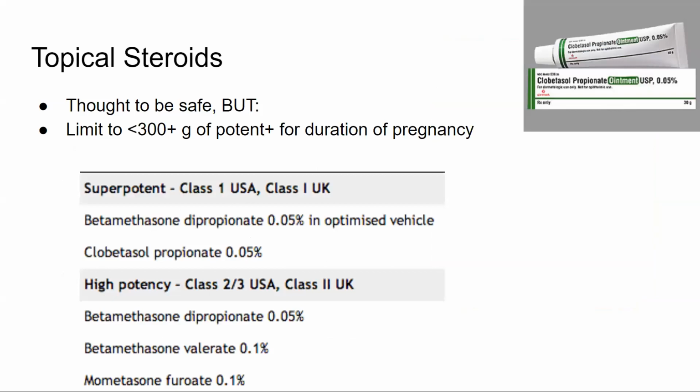Topical steroids. So topical steroids are thought to be safe, but you should probably limit the amount of high potent or super potent topical steroids you prescribe to a pregnant woman to 300 grams or less during the course of their pregnancy. So as a reminder, super potent topical steroids include betamethasone dipropionate ointment and clobetasol ointment, and then high potency includes betamethasone dipropionate and other types of vehicles, betamethasone valerate, and mometasone ointment. So you don't want to go over 300 grams.